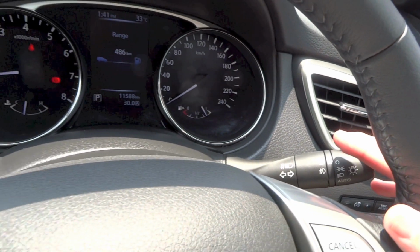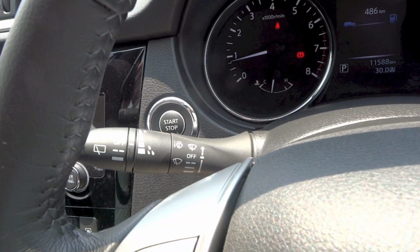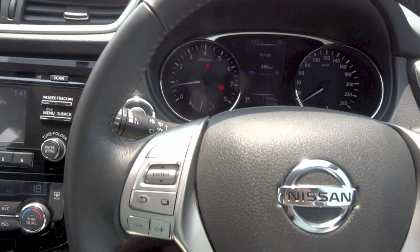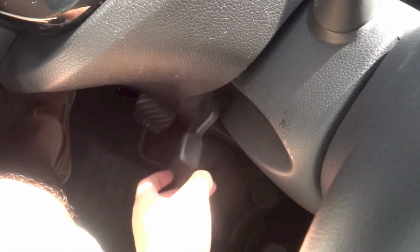Light and indicator controls, wiper controls, and the steering wheel in this car is tilt and telescopic. You adjust it using this lever right here.